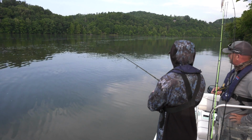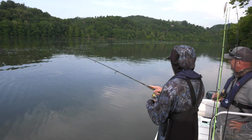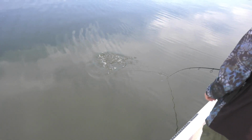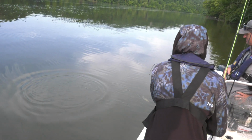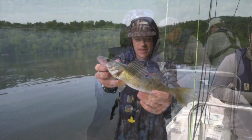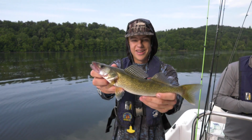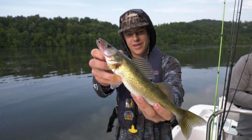The action stayed steady with smaller walleye as Wes's son Braden hooked up. Better walleye. It just took it straight, no pick, just took her right out of my hands. Nice. Nice walleye. Pretty fish. Color.